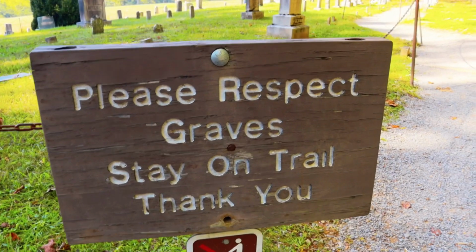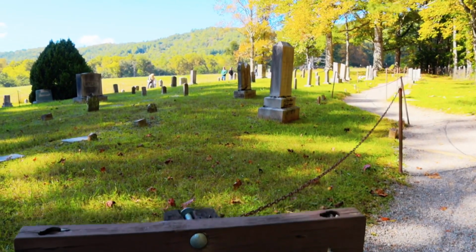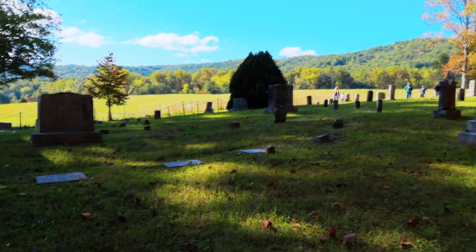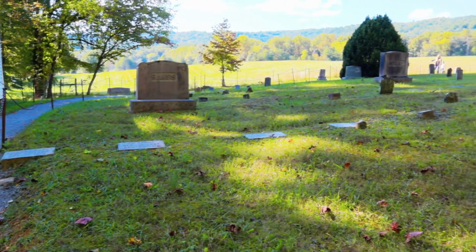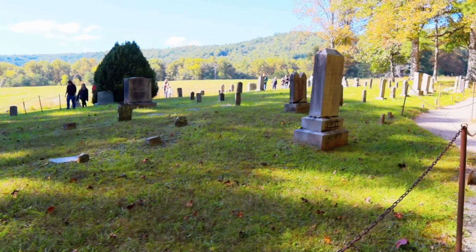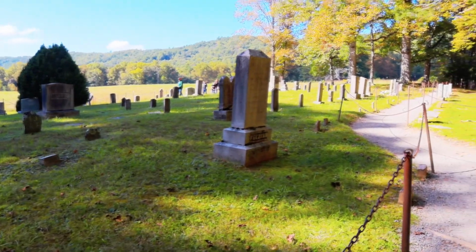Now, as you can see, the church itself is pretty vast, and this would have held a large congregation. Now, just beside the church is actually a graveyard, and these are some of the families from the community that might have attended services here. Typically, if you were buried next to a church, you would have had to be affiliated with that particular church in order to be buried here.